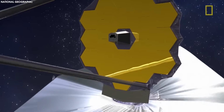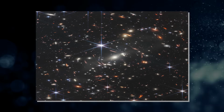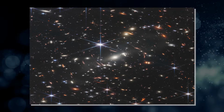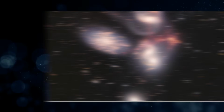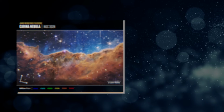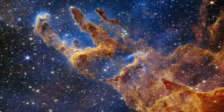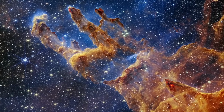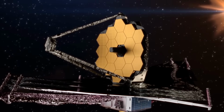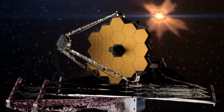The James Webb Space Telescope has recently provided humanity with awe-inspiring photographs of distant celestial bodies, heralding a new era in astronomy. These stunning images captured by the James Webb Space Telescope, such as the Carina Nebula and Stefan's Quintet, offer a glimpse into the mysteries of the universe and ignite our sense of wonder. However, the impact of the JWST extends beyond mere visual marvels.